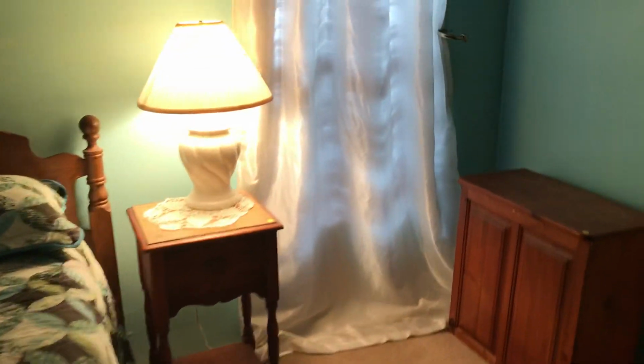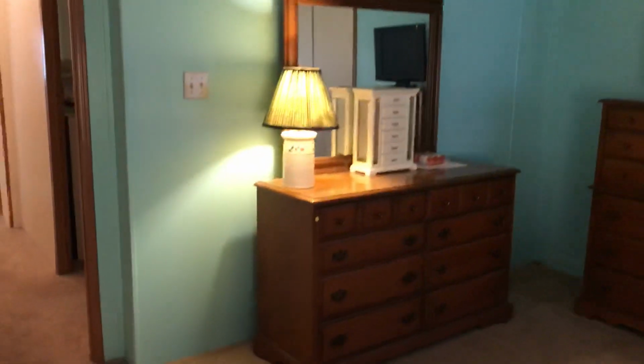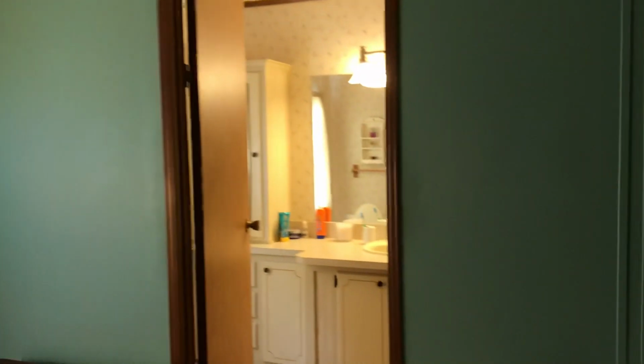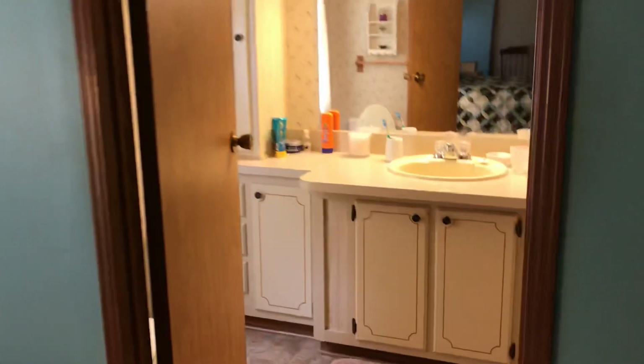Into this huge master bedroom. You've got plenty of room for a king-size bed. It's a big closet down that whole wall over there. It has its own ensuite with plenty of storage. The shower has been updated.